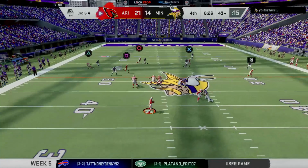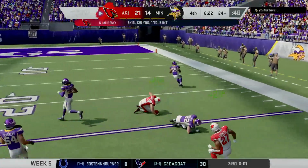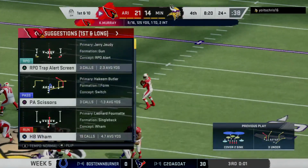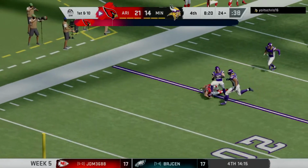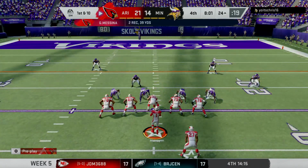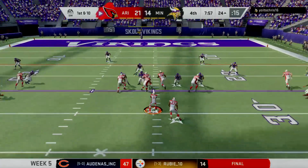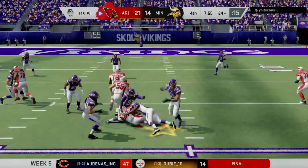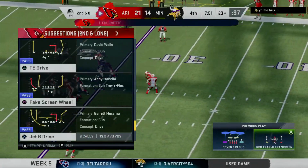From the gun on 3rd down, Murray. He's got his tight end on the corner route. It's complete. And this is going to turn into another first down as the tackle is made at the Vikings' 24-yard line. Murray now 5 straight completions here in this second half. 1st and 10. A shotgun give to Fournette. Mike Daniels makes the tackle.